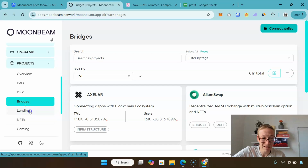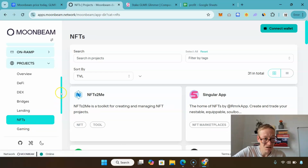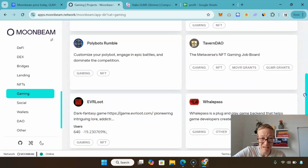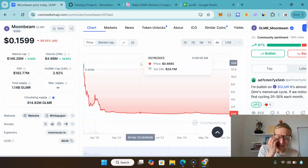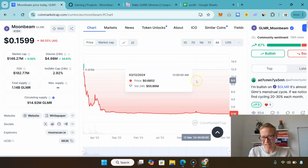Bridges, again, you can see what there is. Lending, it's okay. I mean, it's not looking fantastic, is what I'll say. And I think it does look like there's going to be a lot of work here to try and boost this. It looks like the hype and the excitement behind Moonbeam has dwindled quite dramatically. And for that excitement to come back looks to be quite a challenge, especially when the highest it's got this past year is around 70 cents or so. So it's between a quarter and a fifth of that now.